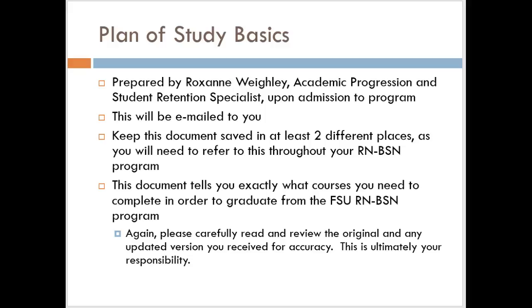You'll be happy to know that this document tells you exactly what courses you need to complete in order to graduate from the FSU RN to BSN program. Again, I cannot emphasize strongly enough to you: please read it carefully, review it, and make sure that you review any updated versions that you are sent. Make sure it is accurate. Again, this is ultimately your responsibility.